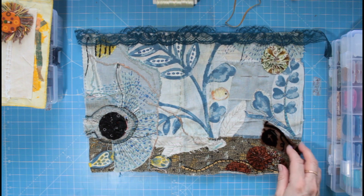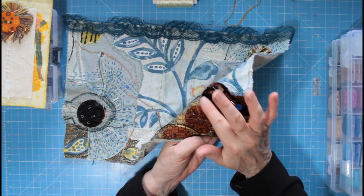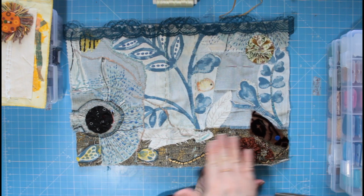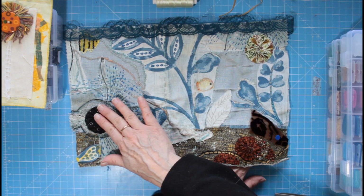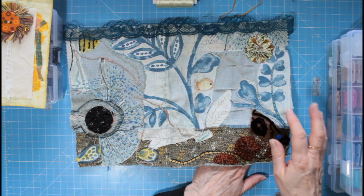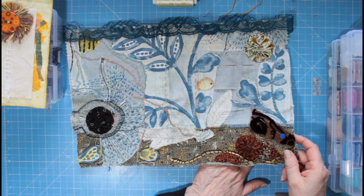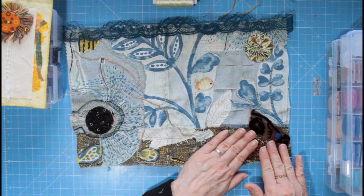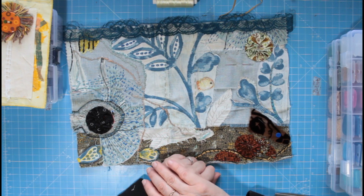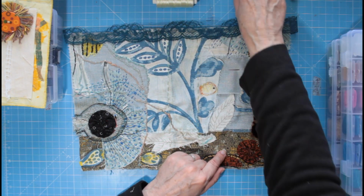Now what I've done here, I did a load of beading because this is the rocky bottom. This is the seabed. I hope you can tell it's a seabed. Got my big puffer fish there, and I've done some couching here and some rocks, so I've done this beading. I'm going to put some more of this.